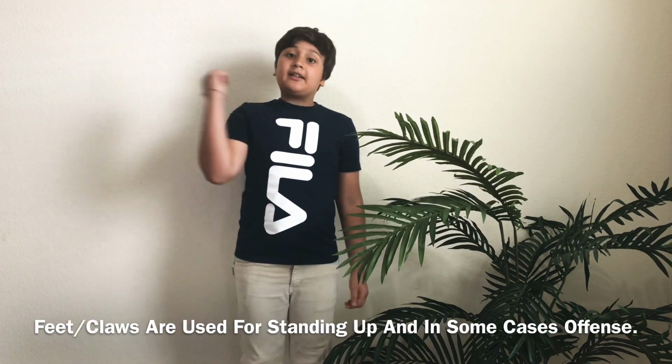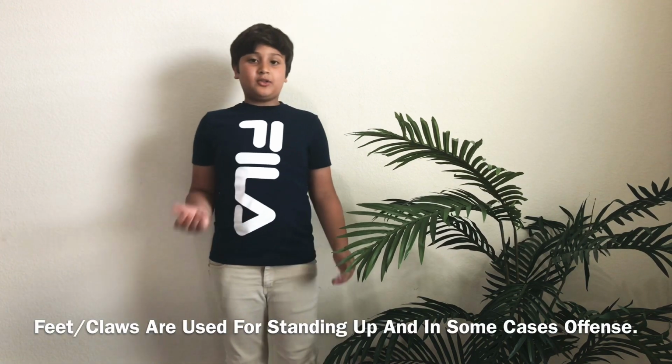So that was the last beak for today. So now on to the feet and claws. So as I did with the beaks, let's define the purpose of feet and claws. The purpose of feet and claws is either attacking things or helping you stand.